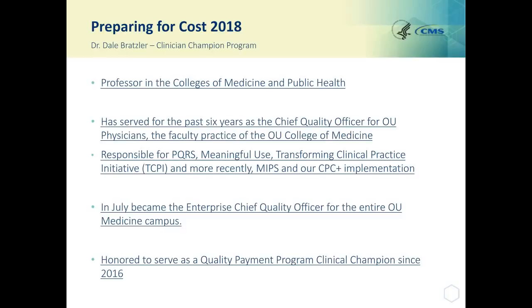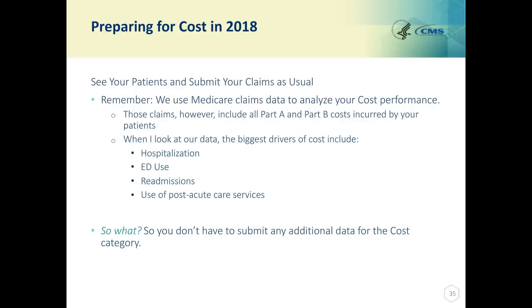Yes, thank you, Adam. It's really a pleasure to be here. So we've heard now from several speakers that participation in the cost component of MIPS is actually pretty easy. You see your patients, you submit your claims just as you always have. Dr. Nilicina just highlighted that from a scoring standpoint, it will be relatively easy for CMS since there are only 2 metrics that need to be calculated to come up with a score for the cost component of MIPS. So what's the tough part?